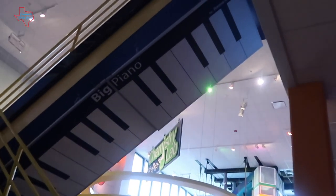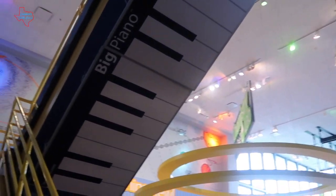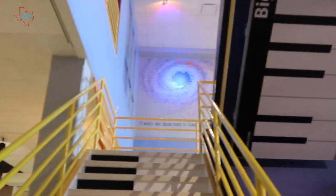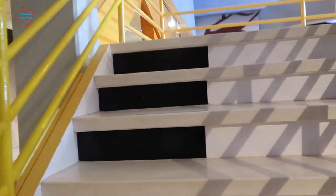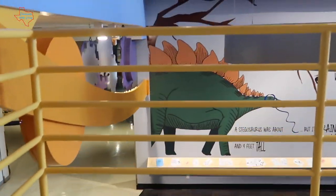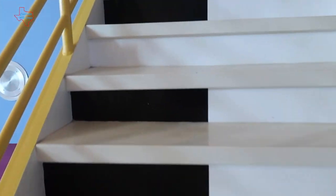So now we're gonna go upstairs, and if you notice, it says big piano there. When I go up the stairs, it makes the piano music. We're going up the scale, which would make sense because we're going up the stairs. That's pretty cool.